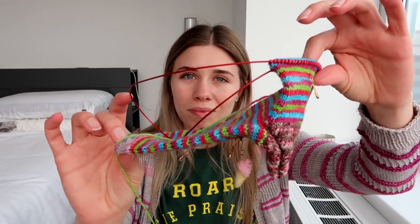But anyway, I am, let's see, 1, 2, 3, 4, 5, 6, 7. I'm 13 rounds away from the cuff ribbing. I don't do a very long leg, usually just 40 rounds. So I should definitely be able to get that finished in the next couple of days, which would be excellent. So you may see these guys as a finished object next week. Fingers crossed. Okay, the other thing that I have been doing is swatching.